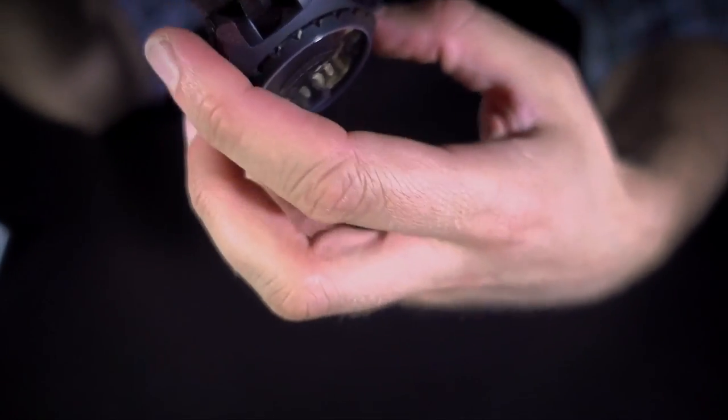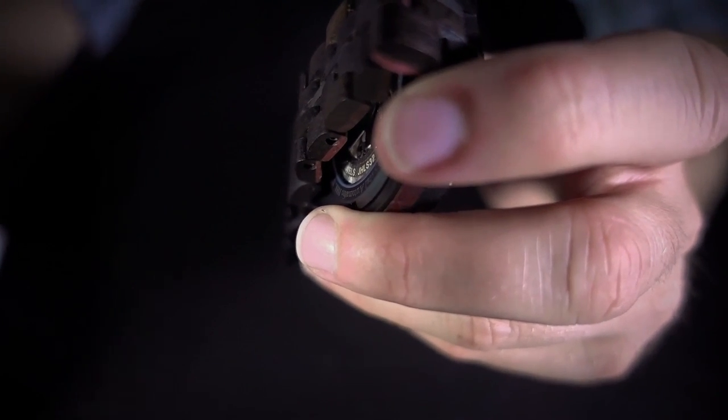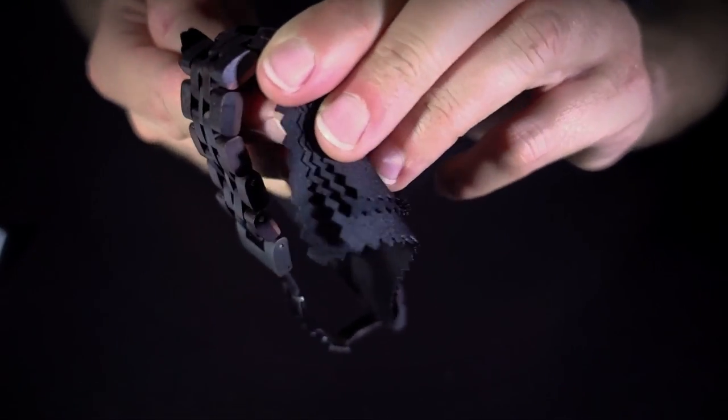What I'm actually going to do quickly is pull some plastic off the back here. There we go. And what the heck, let's give it a little polish too, shall we? So we can make sure we can see it all nice and clearly.